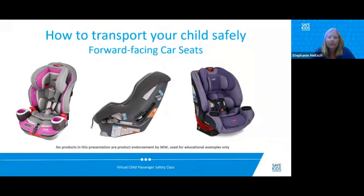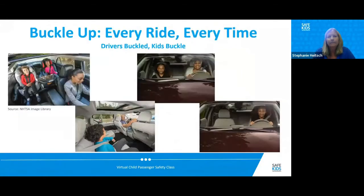As you probably have noticed when shopping for a car seat, they all look different, but the important thing to know is that they all meet the same federal safety standards. We don't endorse any particular car seat. The best car seat is the one that fits your car, fits your child, fits your budget, and the one that you will use correctly each and every time.